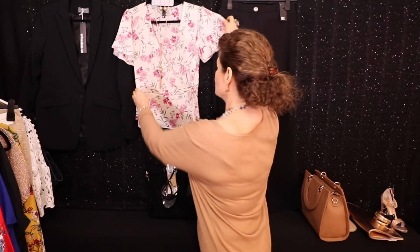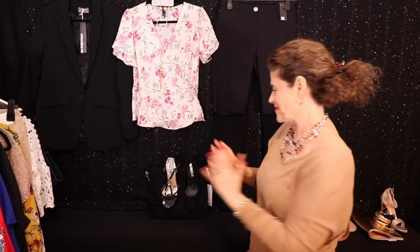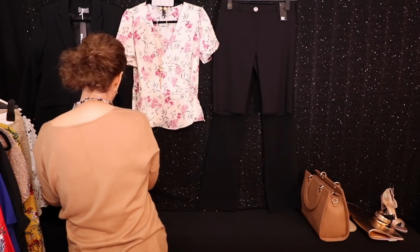And they can, it just depends on what you do with it. But that just looks so much younger. And that is outfit number one. So I'm going to pop this on the side for now.